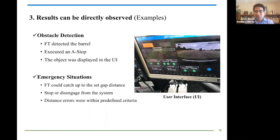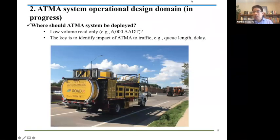If you are interested to know the very detailed data, I would encourage you to look into a paper that we published recently in TRR, Transportation Research Record. It's online already. The third topic I want to talk about is the system operational design domain, or the ODD.